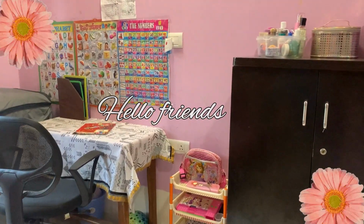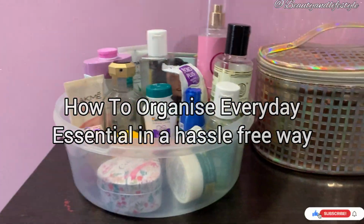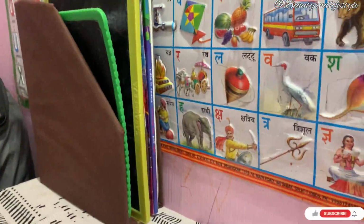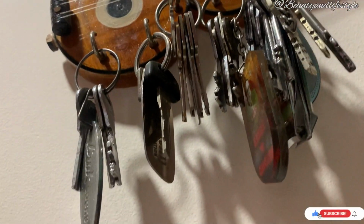I am going to share with you some tips on how to organize your everyday essentials in a hassle-free way. Firstly, take stock of what you need on a daily basis. This could include your phone, wallet, keys, and any other item that you frequently use. And next, designate a specific spot for each item.